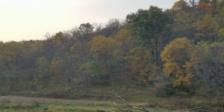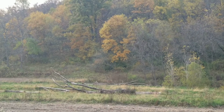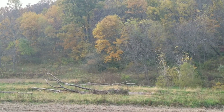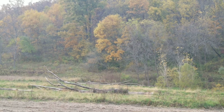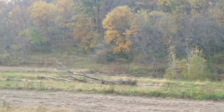There used to be a field up there years and years ago. I don't even remember it ever being a field, but Dad always talked about some crops up there. But right now it's pretty much full of apples. There's probably 5 acres up there, but it's full of apple trees. You can't even hardly get a 4-wheeler through it, it's so thick.